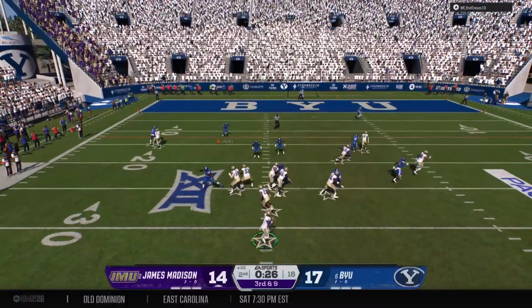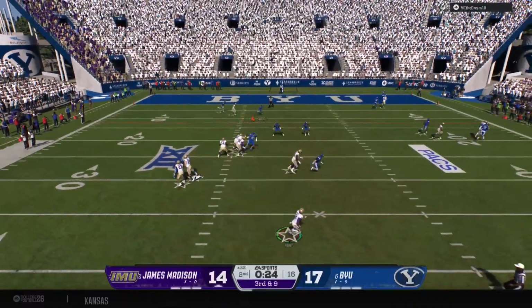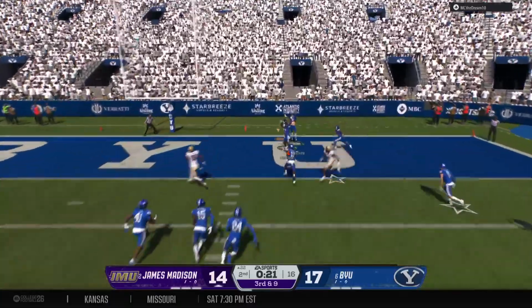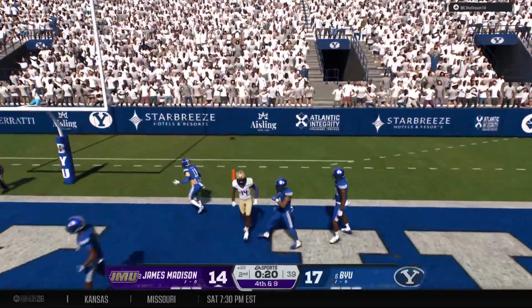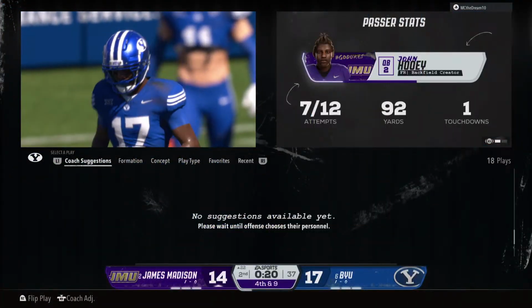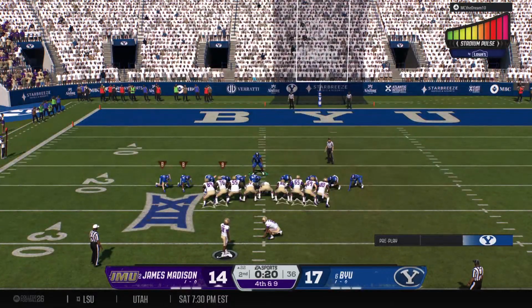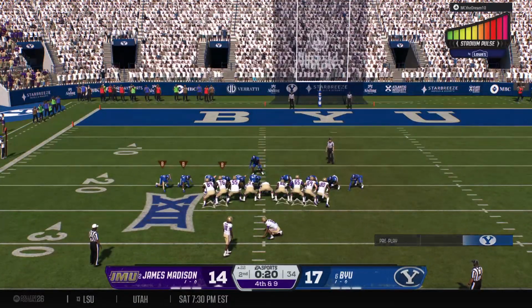Dropping back, looking to throw for the 1st down. He escapes the pocket. Looking downfield near the end zone. Oh, nearly an interception down there in the end zone. Could not quite hold on. It'll bring up 4th down now. So a field goal attempt coming up now.